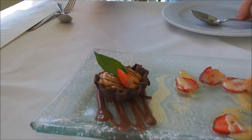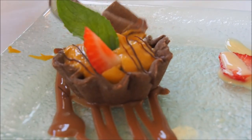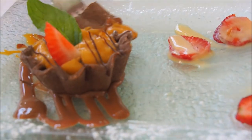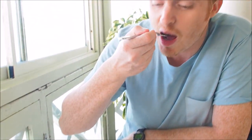Mm-hmm. And now, on to the one you're most looking forward to. So, as you know by now, I saved my favorite one for the end. And look at all that manjar. No, that's lúcuma, isn't it? Oh, sorry, what am I saying? Lúcuma filling, but that's manjar on the plate. Lúcuma. Oh. That's the best. Oh, yeah. The filling is a combination of tasting like the actual fruit, and also like a creamy butterscotch pudding as well. Oh, that's good.